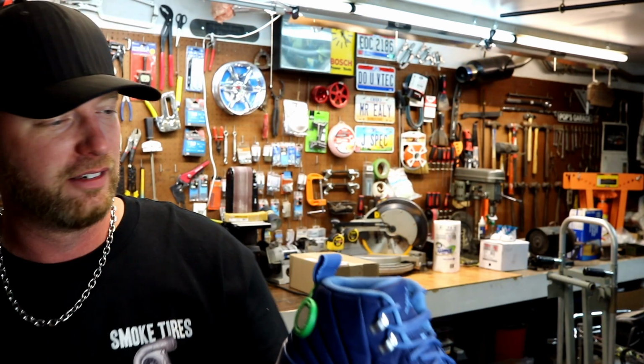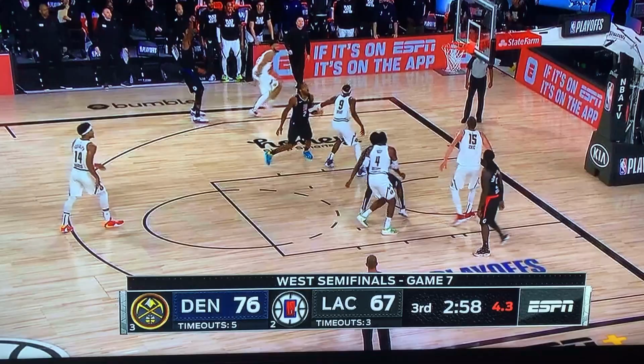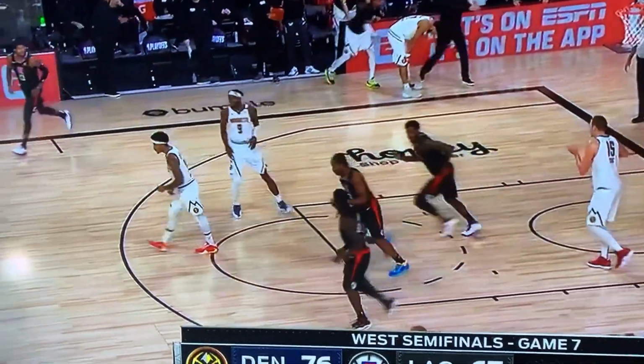So I'm not sure. Let me know, is that tool bag or is that respected or what? You can see a couple NBA players picking these up too during the playoffs. That's nice to see.